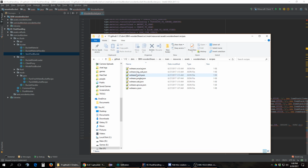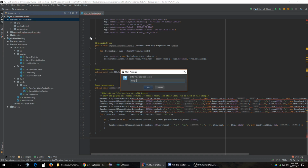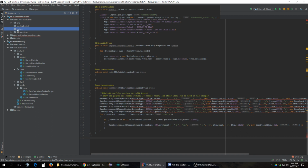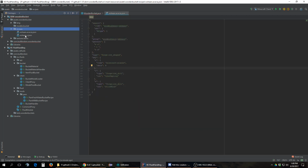So I haven't actually taken time to think about this, but I should be able to take these two, go up to here, and make a recipe folder. I think it's recipes. Yep, recipes, and it goes directly in your asset package. I should be able to just paste these in here. Actually, you don't need to name these in any particular way, but I do need to rename them anyways.